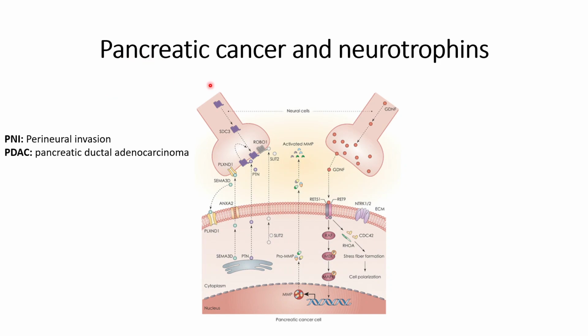We will discuss today about pancreatic cancer and the neurotrophins. So, what are the neurotrophins? Neurotrophins are the family of proteins that are involved in survival, development, and function of the neurons. And in pancreatic cancer, what happens is that cancer cells surround the neuron in most of the cases.